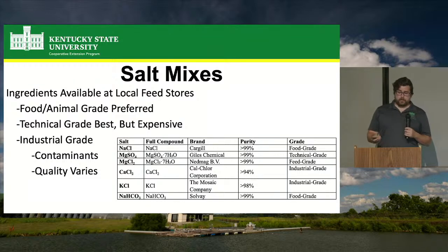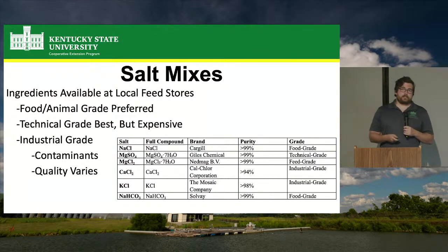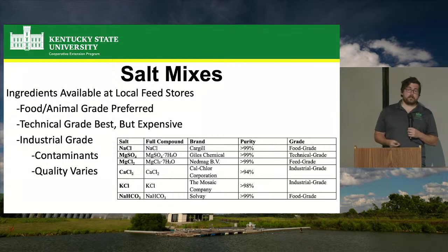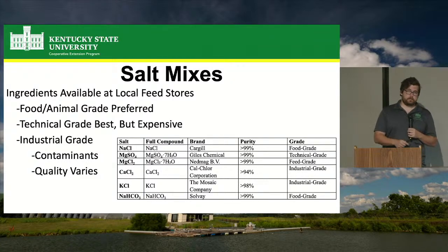For the ingredients themselves, food and animal grade is preferred. Being in Kentucky, an ag-focused state, we have a lot of these ingredients that are made specifically for cattle or sheep, or things like that. Technical grade ingredients are the best because they're guaranteed to be a certain purity level, but they're also very expensive, so the food and animal grade works. Industrial grade you have to be careful with because it's made for industry. There can be contaminants in it, which we've had issues with in the past with some suppliers.